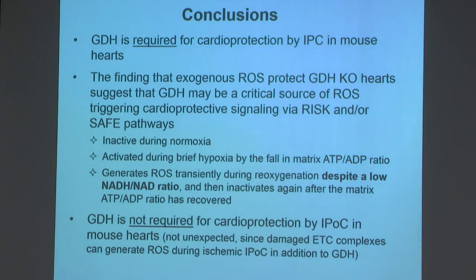So in conclusion, what we found is that glutamate dehydrogenase is required for cardioprotection by ischemic preconditioning in mouse hearts. The finding that exogenous ROS protect GLUD1 knockout mice suggests that GDH may be a critical source of ROS, triggering cardioprotective signaling via the RISK and SAFE pathway activation, and has these properties. It's inactive during anoxia. It's activated during brief hypoxia by the fall in the ATP-ADP ratio, generates ROS transiently during reoxygenation despite a low NADH-NAD ratio, and then inactivates again after the ATP levels return to normal. And GDH is not required for cardioprotection by ischemic post-conditioning in mouse hearts, which, as I mentioned, we have other sources to explain the ROS generation under those conditions.